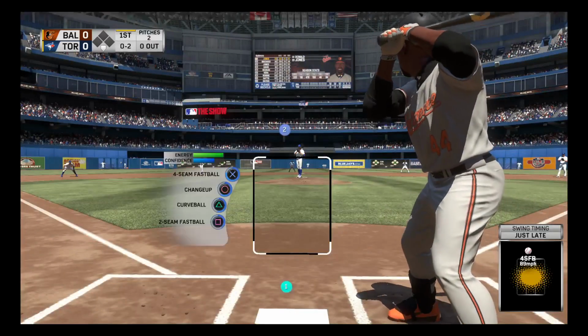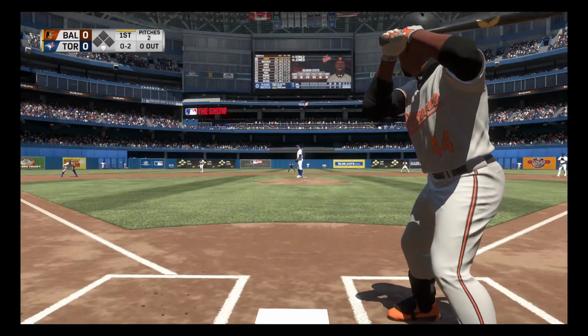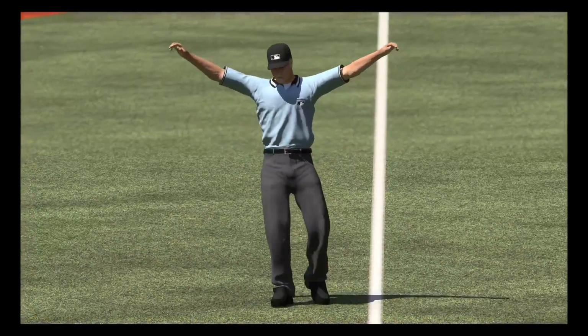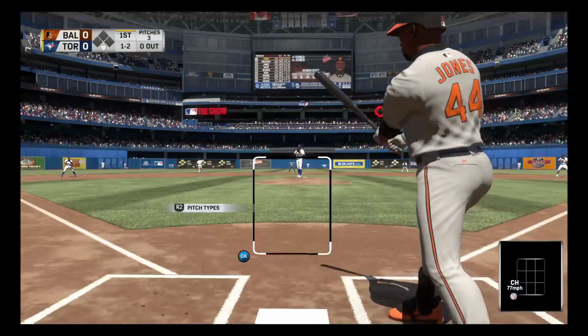And he chased up and out of the zone, a swing and a miss. Into the windup. Here comes the 0-2 pitch. And he starts to go after it. Question was, did he hold up in time? Yes, indeed, says the third base umpire.